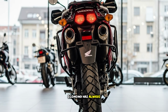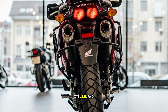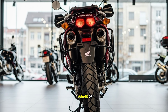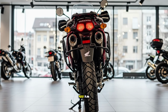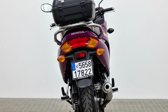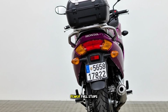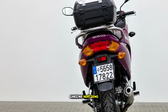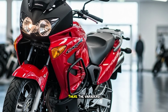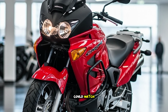Fuel economy has always been an important factor for adventure riders, and the Varadero performed well for its size and power. With a 25-liter fuel tank, riders could expect a range of around 350 to 400 kilometers on a single fill, depending on riding style and conditions. That range made it an excellent choice for those who loved cross-country rides, fewer fuel stops, and more time chasing horizons. Even though it wasn't the most fuel-efficient V-twin out there, the Varadero made up for it with reliability and comfort that few bikes could match.